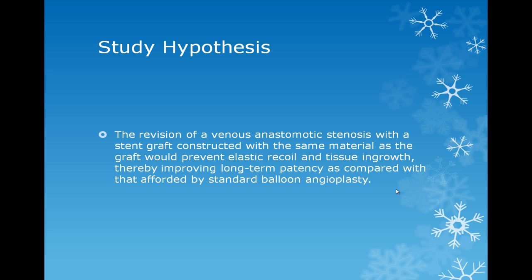So this study was designed to see if there's any benefit of having a stent graft compared to angioplasty. The study hypothesis was that the revision of a venous anastomotic stenosis with a stent graft constructed with the same material as the graft would prevent elastic recoil and tissue ingrowth and hopefully improve the long-term patency, as compared to that from a balloon angioplasty.